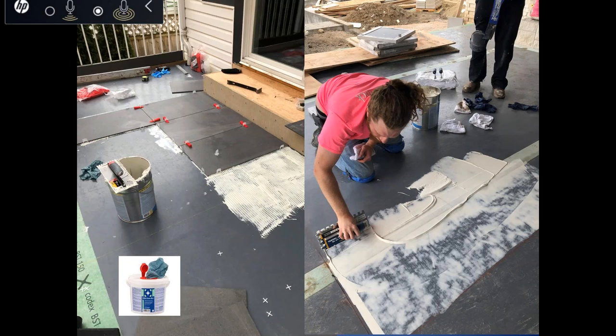And I would say that although you could do this deck with one installer, it would be preferred to have two. And I would suggest that you get all your key layout done in advance, you get all your pre-cuts done in advance before you start mixing up mortar. And you see this gentleman here on the right, he's doing his proper lock-in trowel.